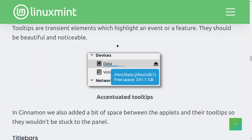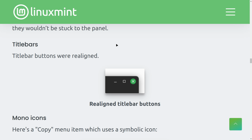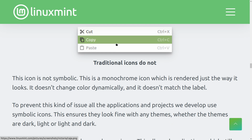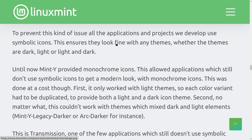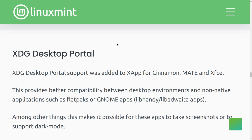Tooltips have been redone. I don't know whether I like this or not, because I kind of dug the yellow background, to tell you the truth. They've changed the color. They said they have realigned the title bars. Okay. We have some other stuff here, changed some stuff about icons. A lot of this is really minor stuff.